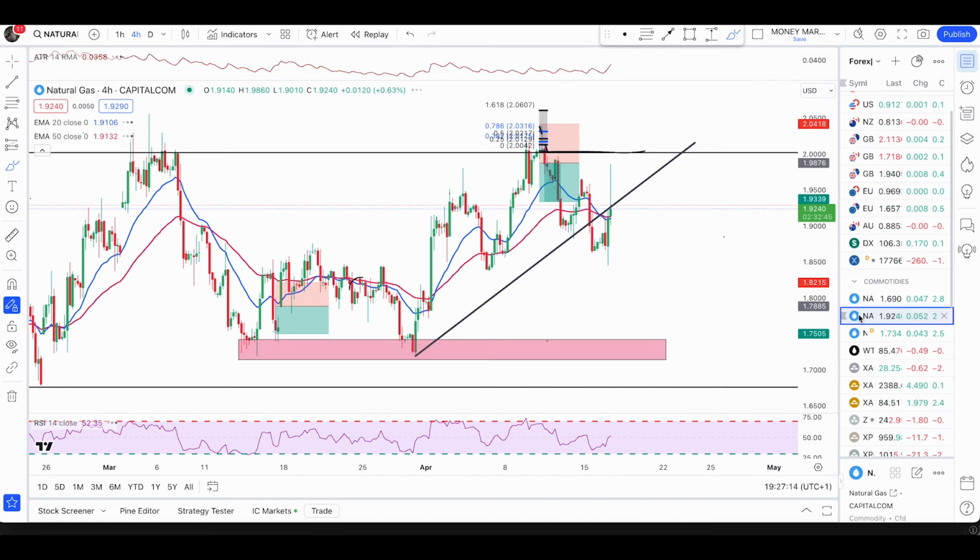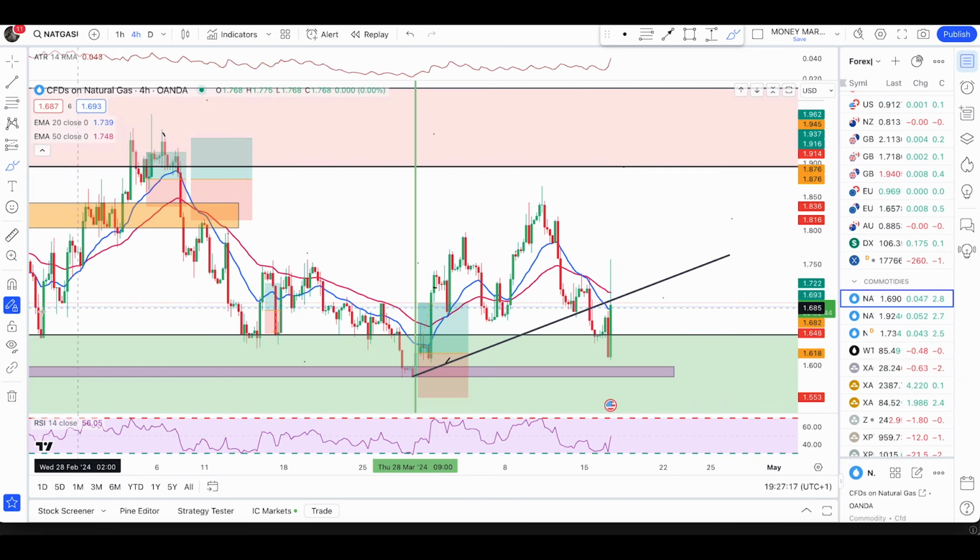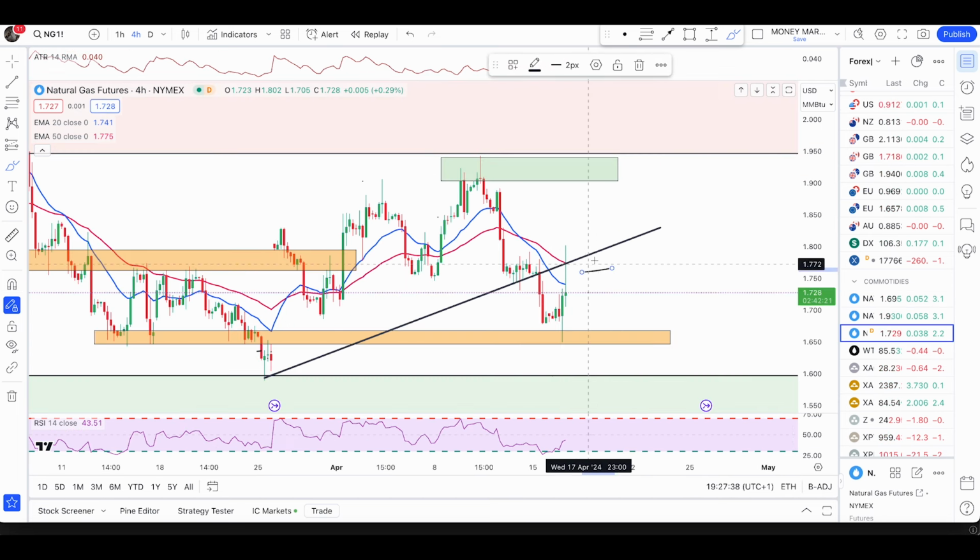So don't get confused. I'll be personally looking at my buy condition if the price forms a condition here, but looking at this bullish candle again on Oanda, we can expect the price to push up from here. If broken above 50 EMA, we can get a possible spike up from here. On the other two platforms, if there is no condition, we are not going to look for any trades.